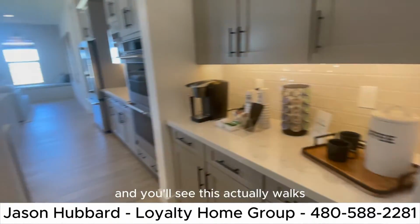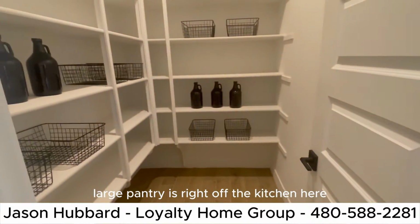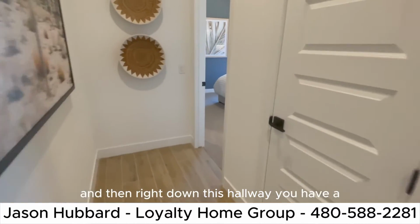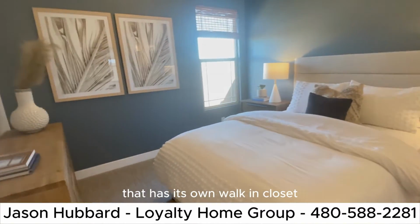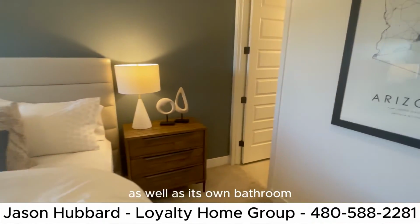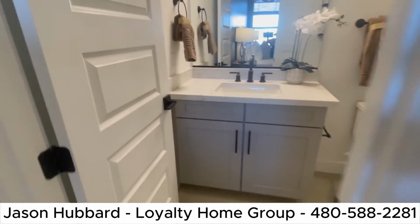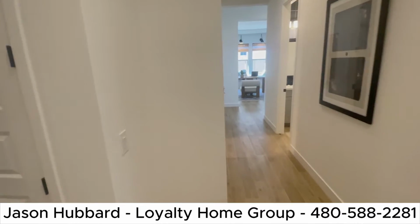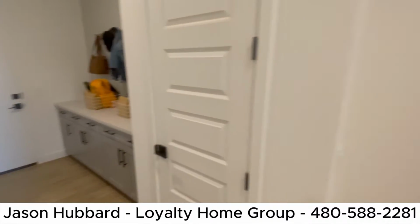And you'll see this actually walks into the butler's pantry here with the large pantry right off the kitchen. And then right down this hallway you have a decent sized guest bedroom suite that has its own walk-in closet as well as its own bathroom. And this hallway here with a mudroom going right into the garage.